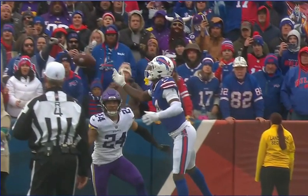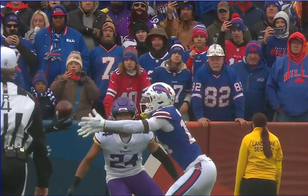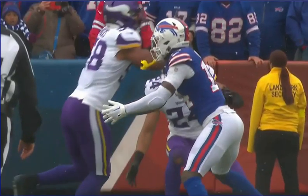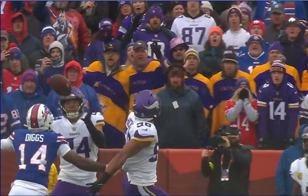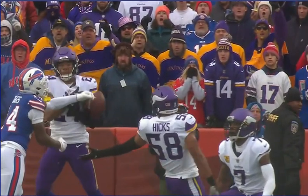But that unfortunately pops the ball up. We have Viking number one take a crack at it, isn't able to come down with it. And here we have what looks like a sure interception. Lined up perfectly, both hands ready to make the catch. And what I'd like you to focus on, if you don't recall this from the broadcast, is Stefon Diggs' left hand.